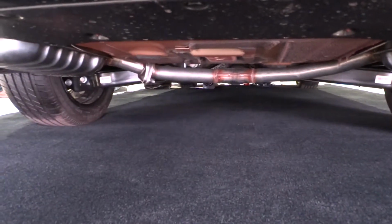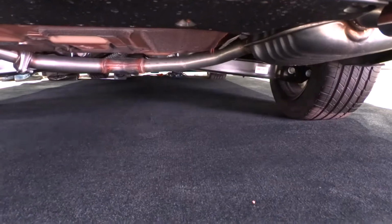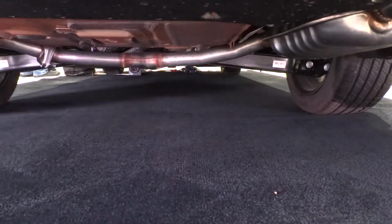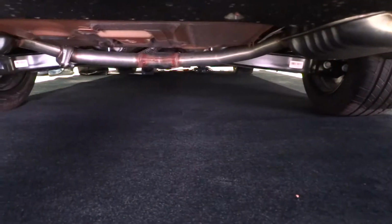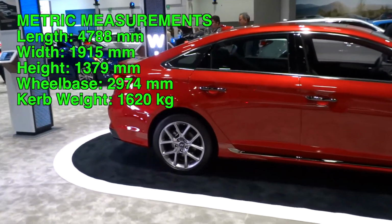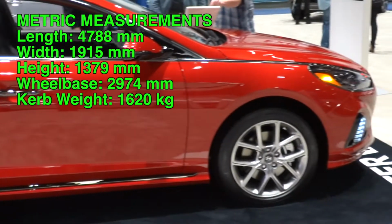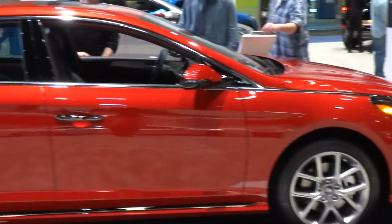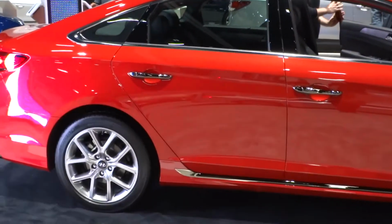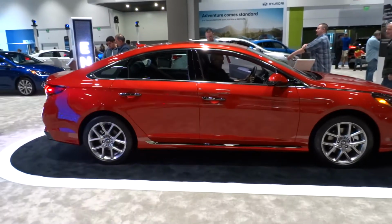The Sonata comes with a double ball joint McPherson strut front suspension and an independent multi-link rear suspension with front and rear stabilizer bars, coil springs, as well as gas pressurized shock absorbers. This vehicle has a length of 191.1 inches, a width of 73.4 inches, as well as a height of 58.1 inches, running on a 110.4-inch wheelbase. Total curb weight can be around 3483 pounds.